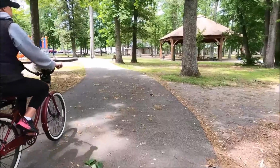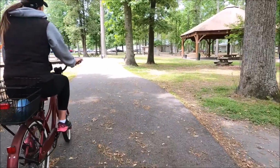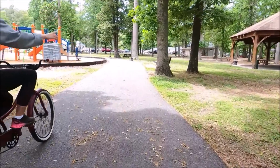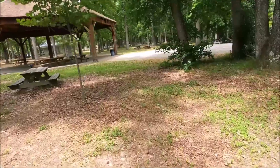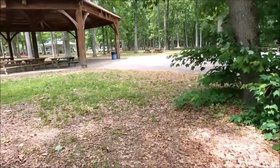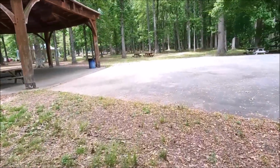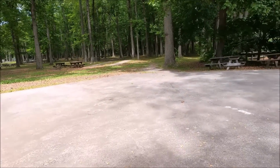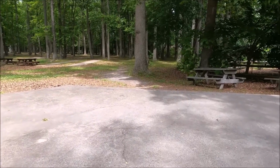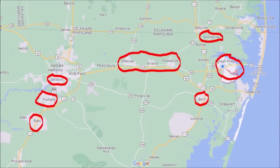Yeah, there are trade-offs. You could have a lot more land, but it's not as accessible to the water or the amenities that Ocean Pines has. So it's kind of like, what do you want? Then there are other areas outside of Ocean Pines. Fruitland is one of them. Eden, that's all towards Salisbury. Then you have Pittsville, Willards. That's a lot more country area. Whaleyville's out there too.